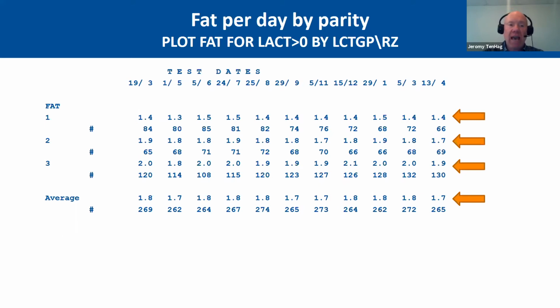But again, looking at fat per cow per day by lactation group, herd as a whole, this herd here is making 1.7 kilos at the herd level, doing a tremendous job, I would say.